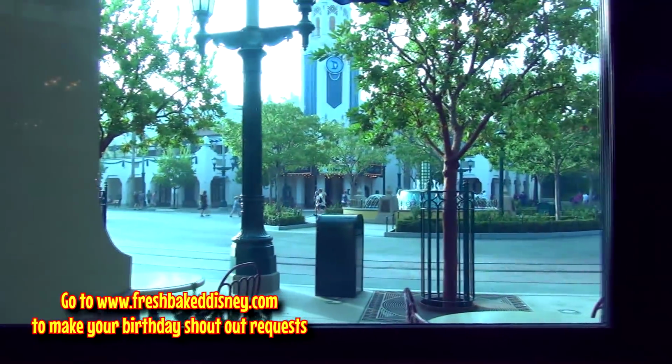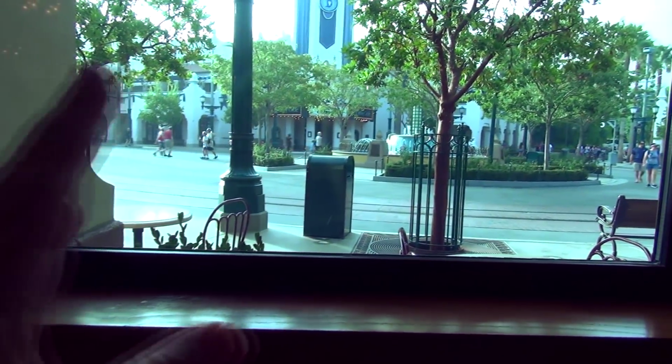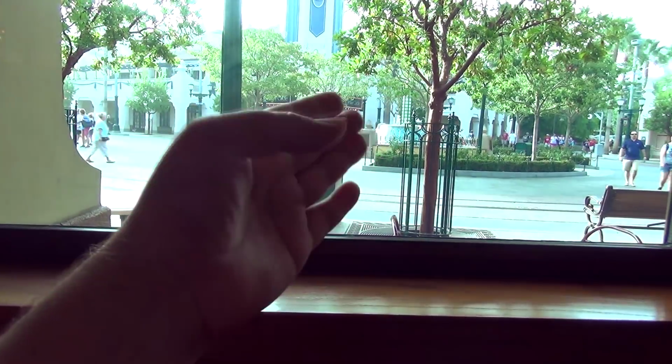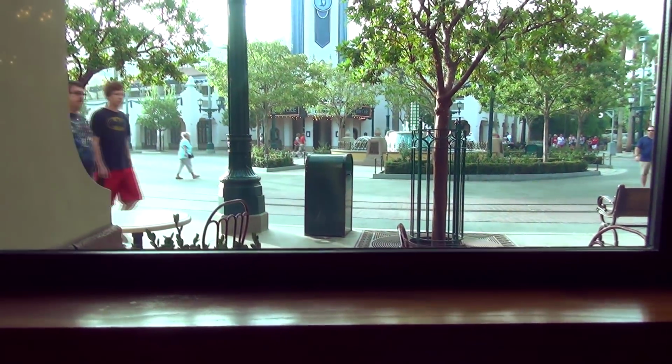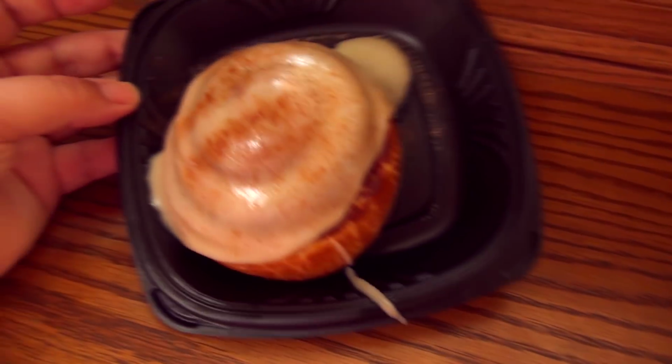So this morning we'll be dining inside with a view of Carthay Circle. It's just past rope drop. It's weird how the rope droppers seem to have gone out, done whatever they're going to do, and then they're coming back to get a cup of coffee or something. I don't know. And here is our cinnamon roll.